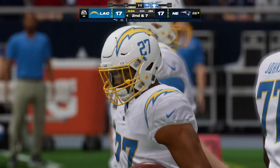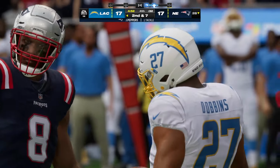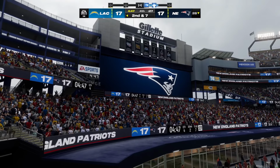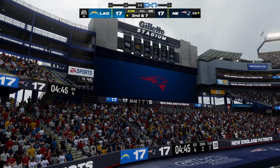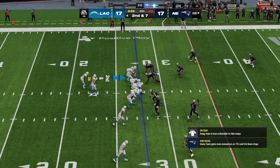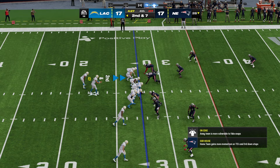Tackle made there by Jabril Peppers. I don't think any of us were surprised that they decided to start this drive on the ground after the last two drives ended in interceptions. Unfortunately, though, not a lot going on that first play. Yeah, I think the anticipation was felt also by the defense.